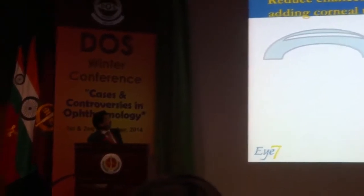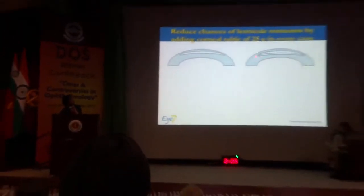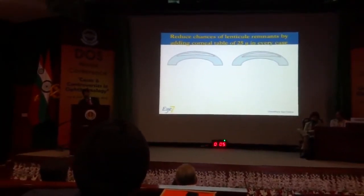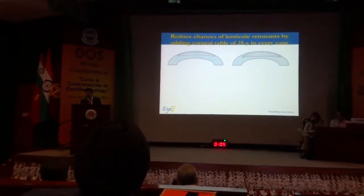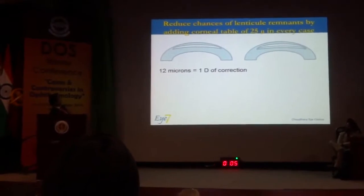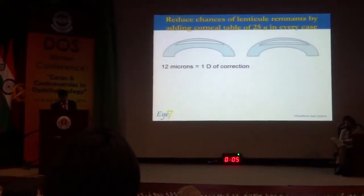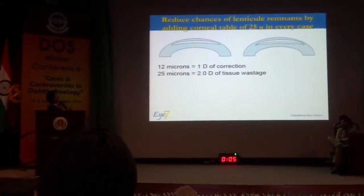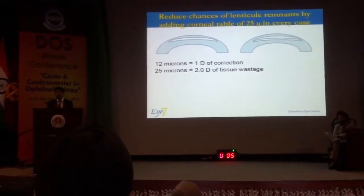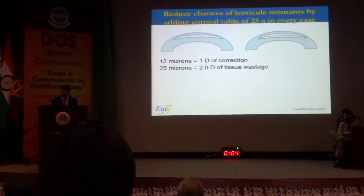Now how do you make it thicker? You add this table of tissue to this lenticule. So you add about 25 microns of this table all along the lenticule. So you make it thick enough so that you can take it out so that it doesn't break. Now what is the effect of this? We know that 12 microns of corneal tissue is used to correct 1 diopter of correction. Then what happens when you are adding a table of 25 microns? You are wasting, I repeat the word, wasting 25 microns of extra tissue just to take out the lenticule.